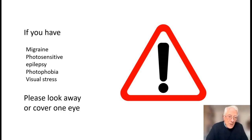If you have migraine or photosensitive epilepsy or photophobia or visual stress, I suggest you don't look at this pattern. Please look away or cover one eye. If you want to look at the pattern, I suggest you do so simply by closing one eye. That's what I'm going to do. I'm only going to show the pattern for 3 seconds because it is, frankly, epileptogenic. Are you ready?